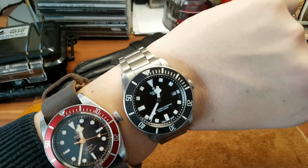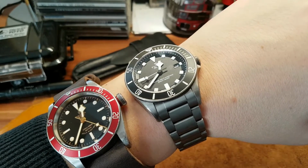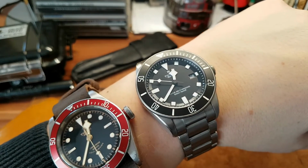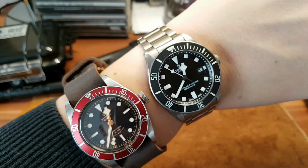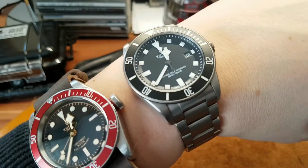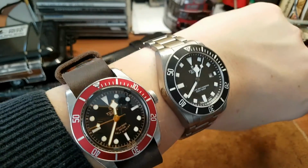Here you can see, and again I'm saying I have full reviews of both of these watches, but you can see a bit more details. The dial on the Pelagos, I love the Pelagos because it's different. It's not like any other watch out there, and it's such a great tool watch. And the Black Bay has an aluminum tube here, the red around here, and that's kind of a drawback.